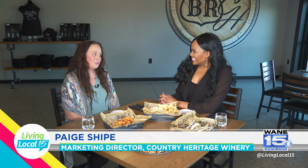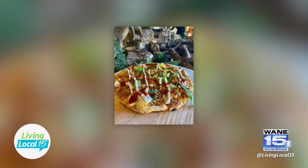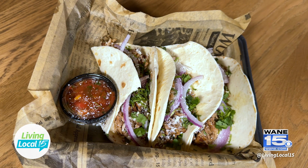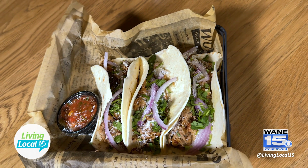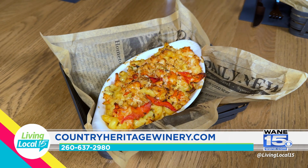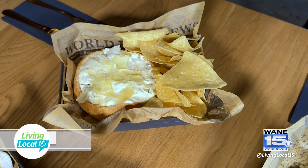So you guys have a wide menu, right? We do. So talk to me about just some of the options that are popular here. Yeah, we have a lot. We actually just revamped our menu once we opened our new kitchen in the Stillhouse. So back by popular demand is our wood fire pizzas. Those are back and better than ever. We also have some new feature options like street tacos, some smoked mac and cheese options, and some appetizers like a spinach artichoke dip like you have here. Just a wide variety of food options.